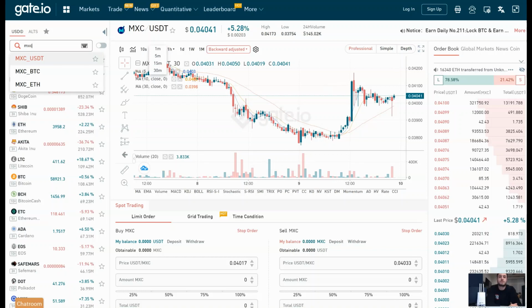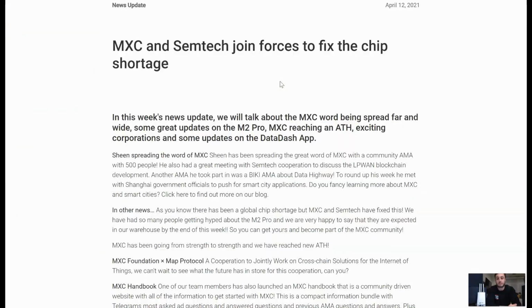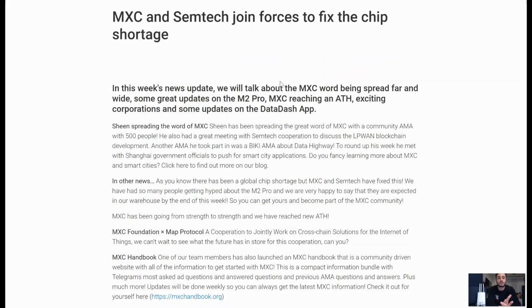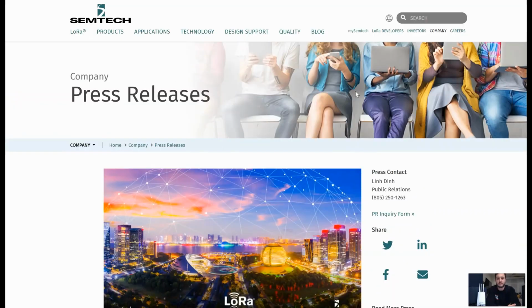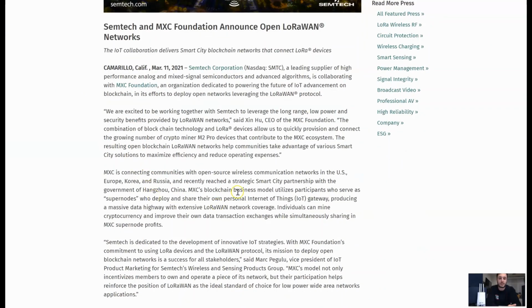So going back to why I love MXC with these shipping is because they partnered with Semtech. Semtech is a major US company headquartered out of California. They are one of the largest chip manufacturers, and MXC has cornered the market. This is the press release from Semtech, and it just goes to show how much the MXC Foundation has been doing and trying to get huge partnerships.